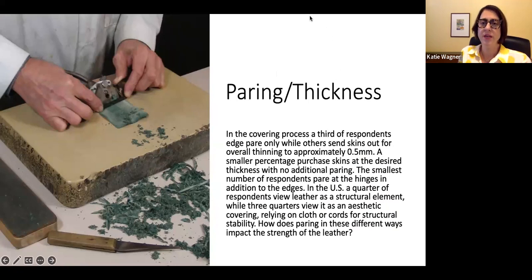We are going to move ahead so we can keep on time and still have time for questions at the end. I'm going to hand it over to Holly, who's going to take over with the pairing and thickness portion. Not sure why that slide went ahead. Hang on, I'm trying to get back, Holly.